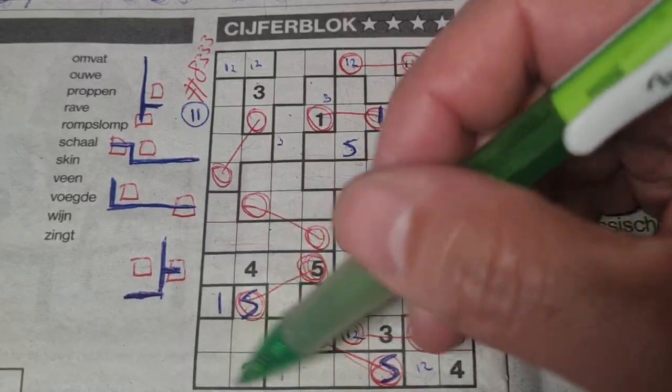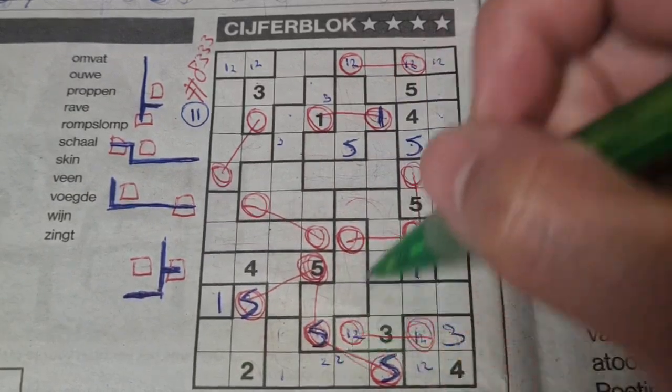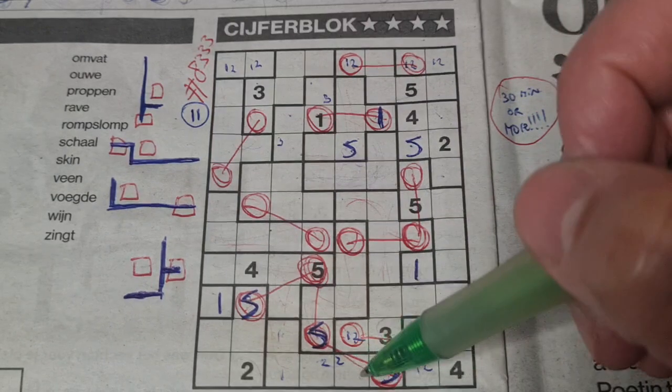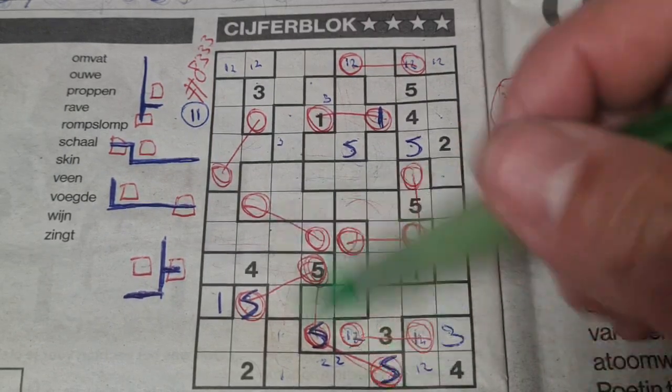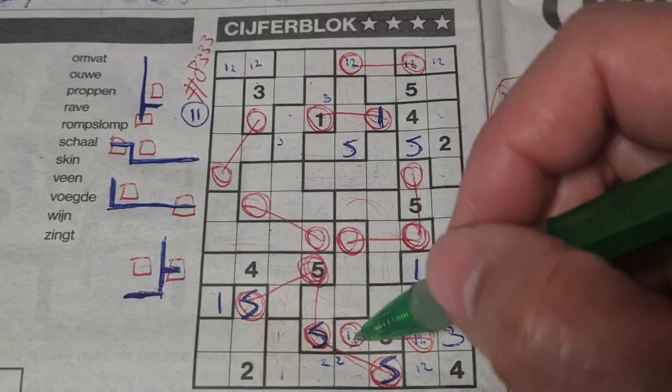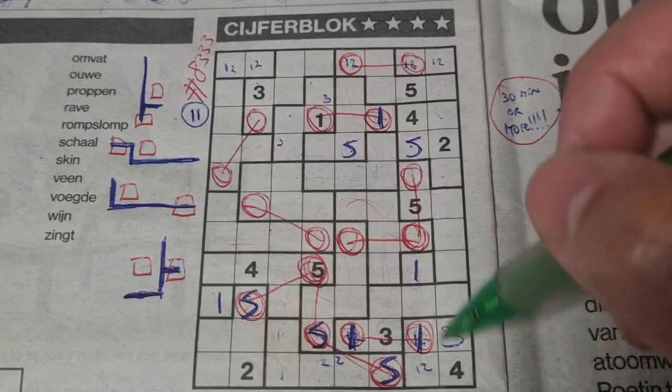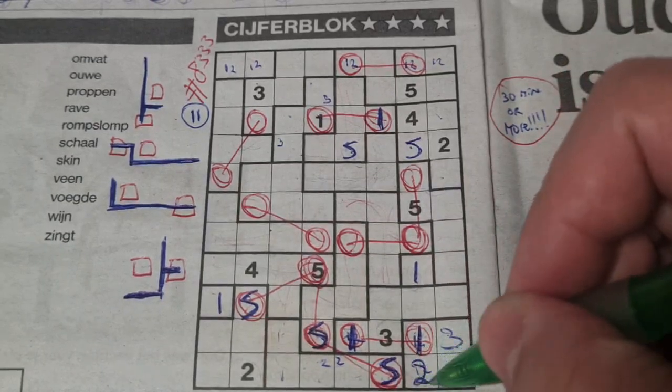These two boxes can be a 2. So the 2 could be here, could be there. Now we have a double 2 there. That means that this box cannot be a 2 anymore. If I place a 2 here, I cannot fill any 2 in one of those two boxes. So this box should definitely be a 1. It's connected with that box, so 1. One box left in this quadrant box for number 2.